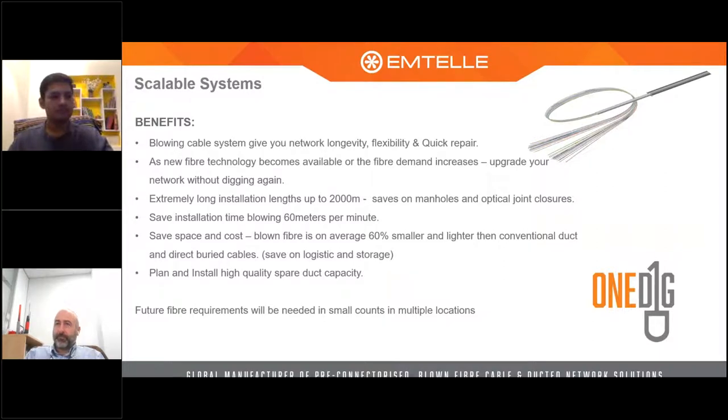Okay, benefits of the blown cable system. It gives network longevity. Every fiber network has a value. If you bury a cable in the ground, it's not that easy to repair. It's not easy to upgrade. So it's got a value.